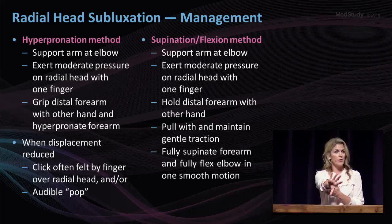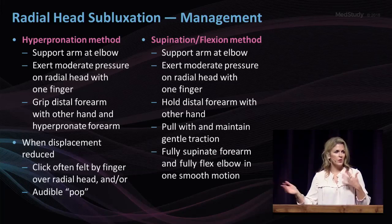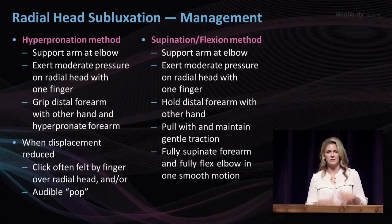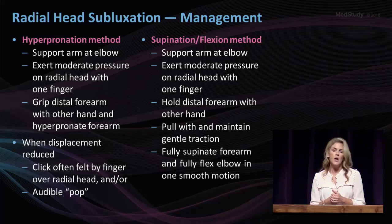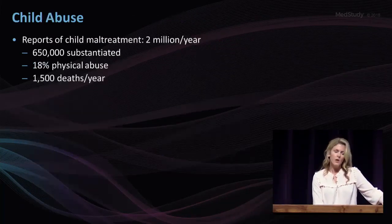I prefer the hyperpronation. So you put pressure on the head of the radius and you just hyperpronate their arm and you'll feel a pop and they'll pop right back in. You walk out of the room, you come back with a popsicle in 2 minutes, and you're everybody's best friend. You can supinate and flex, and that pops it in as well. So some people prefer that method, and it really is just whatever you are most comfortable with.